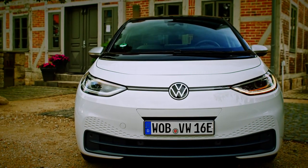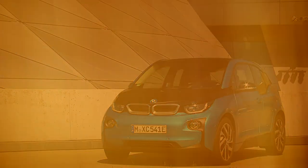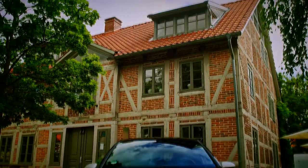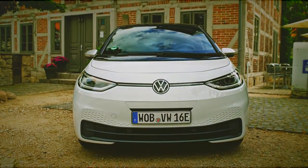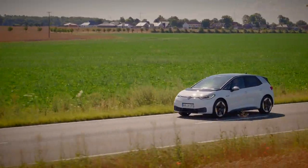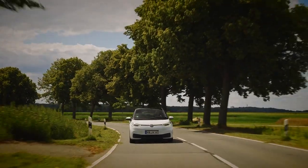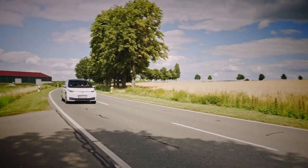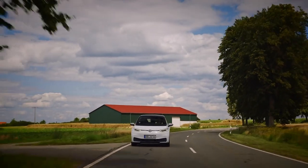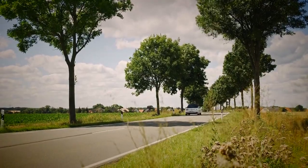Think of the styling as a halfway house between the futuristic BMW i3 and the rather plain Nissan Leaf. The ID3 really does have an identity all of its own. But the ID3 has another ace up its sleeve: its range. Neither the i3 nor the Nissan Leaf will manage 200 miles on a charge, while the Volkswagen can hit up to 342, depending on which version you go for.